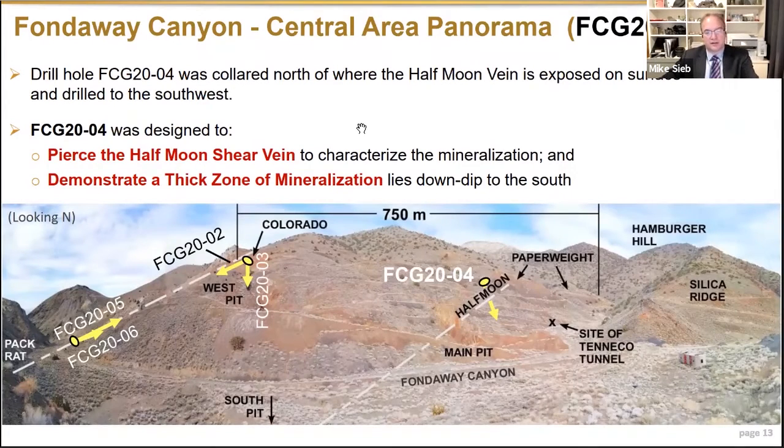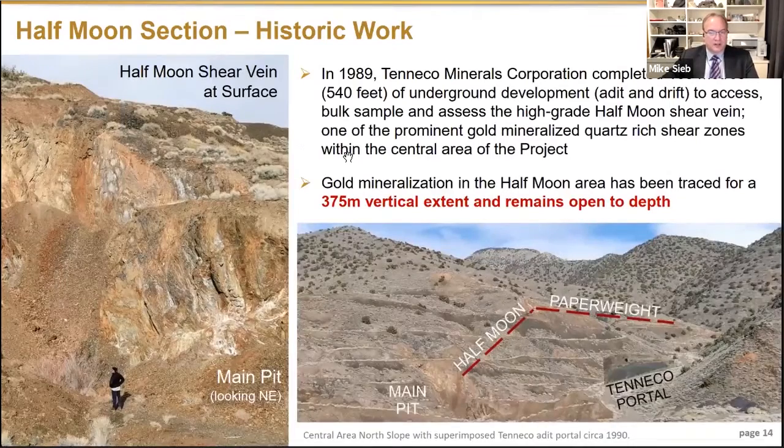I'm going to move over now about 300 meters to the southeast to hole 4. The purpose of hole 4 was to drill the high-grade Half Moon shear vein, to show the prominence of the high-grade conduits present at Fondaway, but also to test the down-dip extent and show that the mineralization extends and is as broad and as thick as we showed on the previous section. You can see quickly here where the Half Moon area relates to the north slope, and on the left, what the Half Moon shear vein looks like when it is exposed on surface.